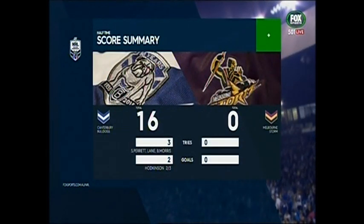The Storm, we have a look at the score summary there. You can see it, 16 points to 0, unfortunately for the Storm. They just can't get on the scoreboard. Yeah, and they got some more possession, as I said, at the back end of that half. We've seen Chambers go from the right-hand side over to the left-hand side, so they've got a few pet plays. They're trying hard to come up with some more points, but they just can't get them.